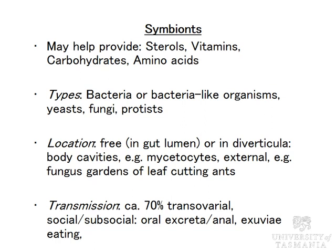Okay, the other thing that needs to be considered is how are you going to get your symbiont from you to your offspring, or from you to your siblings, or you to your other social insects in a colony if you're a colonial species. Most of the transmission seems to be transovarial, so it goes through the mother. So they're either external and she's laying the egg, or internal, or both, to the egg, and that gets it through to the offspring, and they continue from generation to generation that way, 70%.